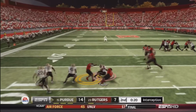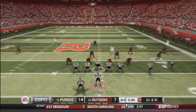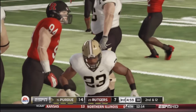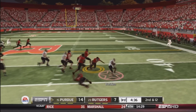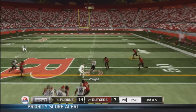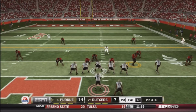Tries to thread the needle, and it's not going to work. And that was just an outstanding pick. Brought down at the 35-yard line. Bolden takes it right side. Runs it right. Nice pickup. Tackle made at the 43-yard line.